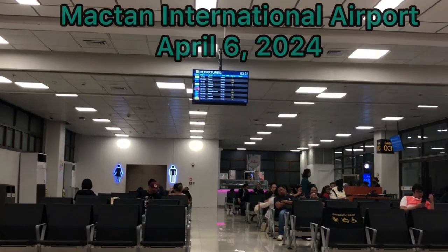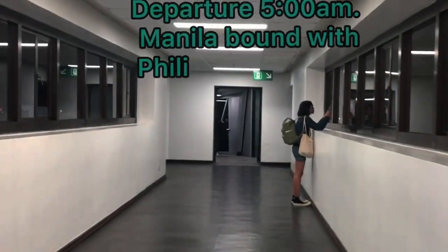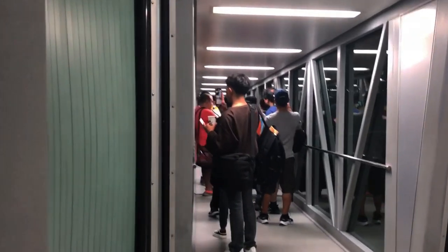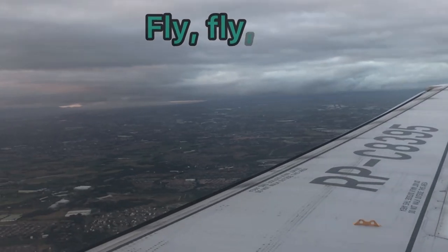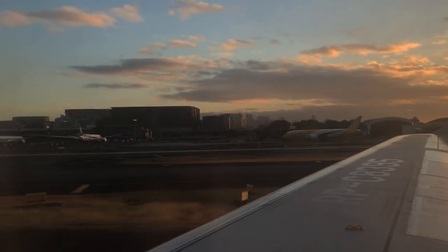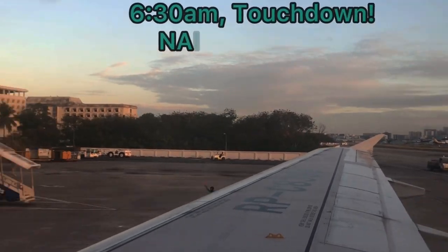Mactan International Airport, April 6, 2024. We are bound to Manila. AM, touchdown, NAIA Terminal 2, Manila, Philippines.